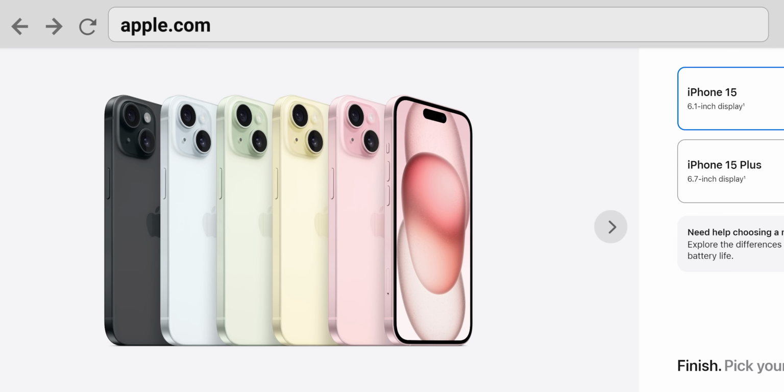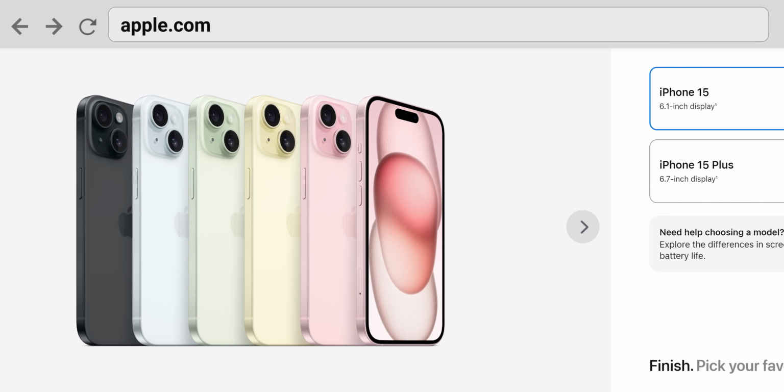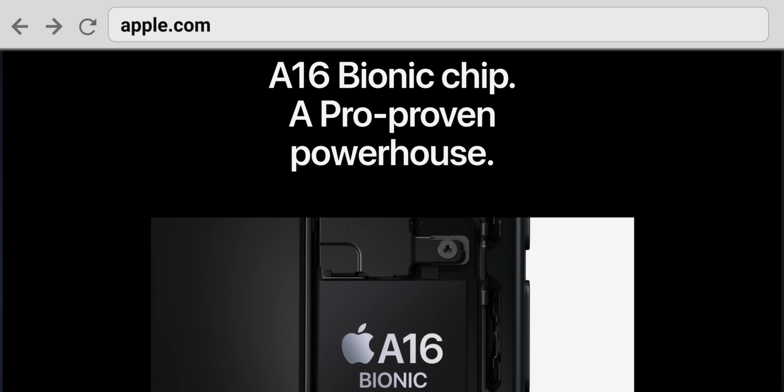I mean, you might hate the lighter colors compared to the more adult Pro line, and you might be disappointed, like I am, that it's stuck with the last generation A16 Bionic chip, which, come to think of it, is probably the reason that it's also saddled with USB 2.